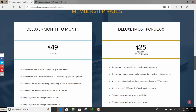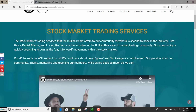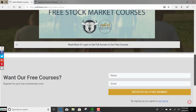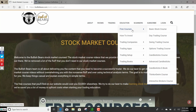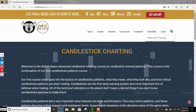I took all their courses, which over here you can sign up to, and their courses are free. All you do is get a login. So you just put in your name and your email. You get a login and a password, and you can take all of their courses, which have options and the candlesticks. And so you learn patterns, support and resist, which is super important. You have to learn that.